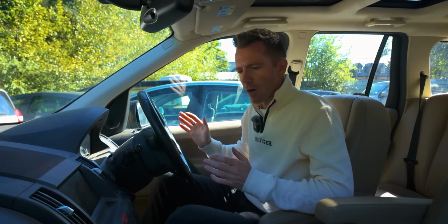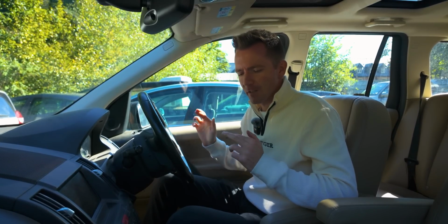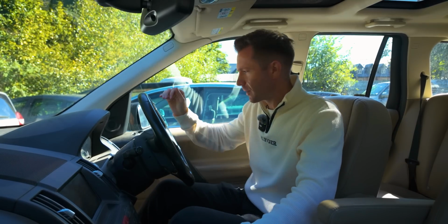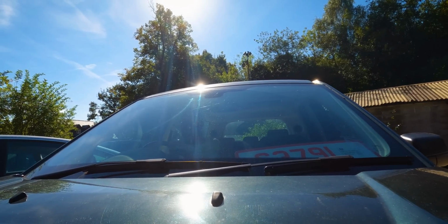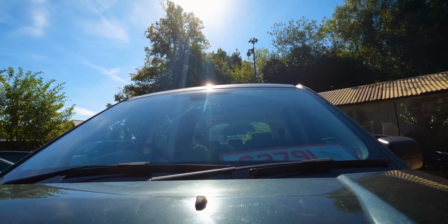Right, so let's go and take this for a drive then. And we'll just see. Fingers crossed. I'm not even going to say it. I'm not going to jinx it. Steering column locks, I don't know what that means. We've got a dodgy sensor somewhere.